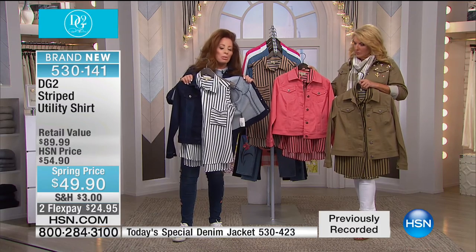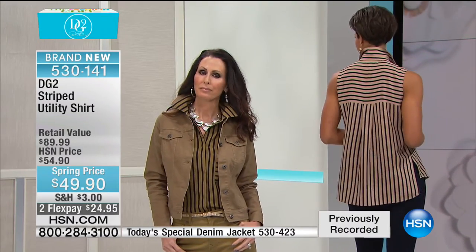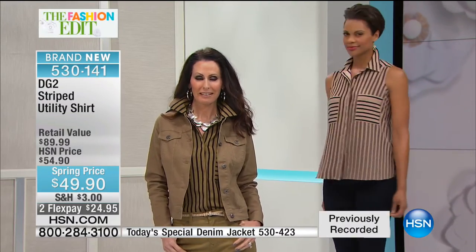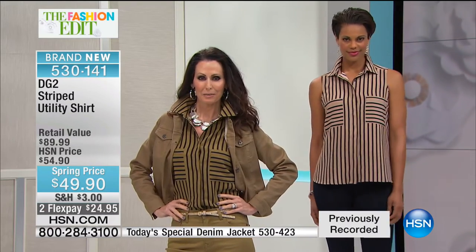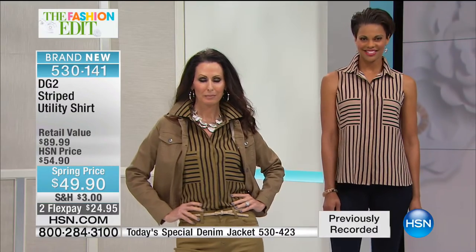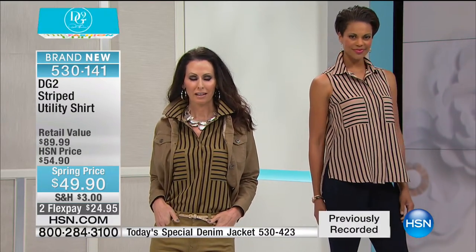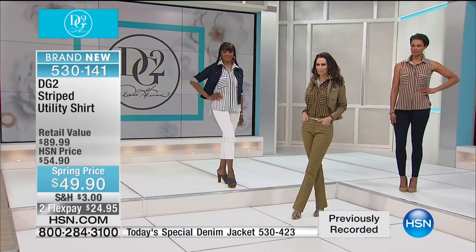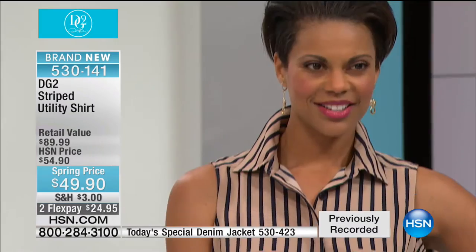It would look as beautiful under one of our tailored blazers, but I love the idea of putting something crisply tailored underneath that jean jacket. And then again, I also love the fact that because we know this is a top you're gonna layer, I like the fact that I made it sleeveless. So whatever jacket you're wearing over it, you're not stressing that upper arm area.